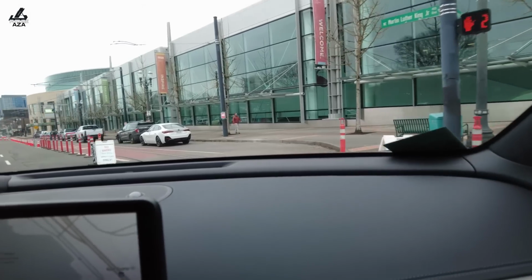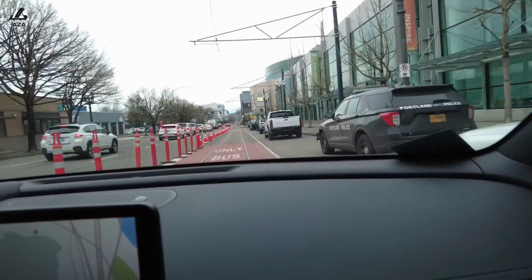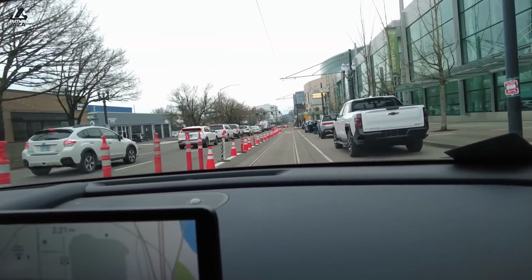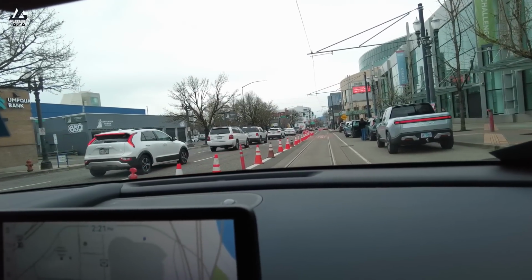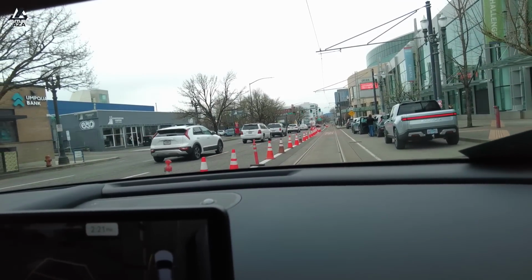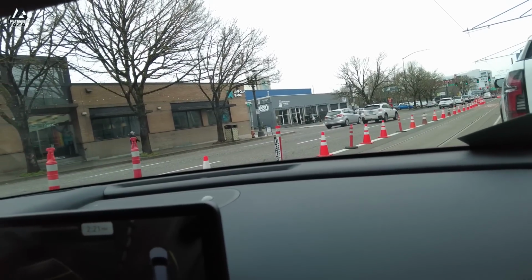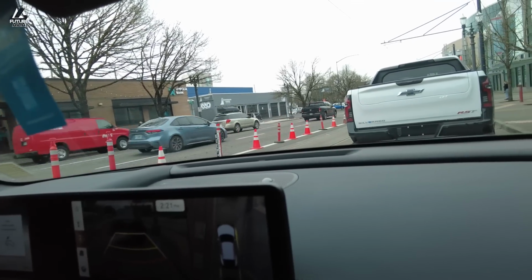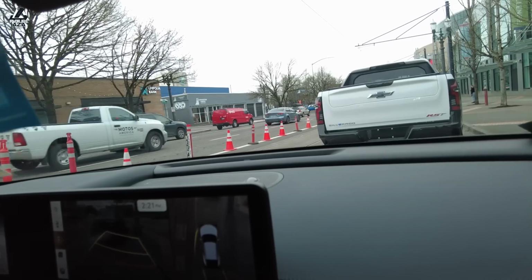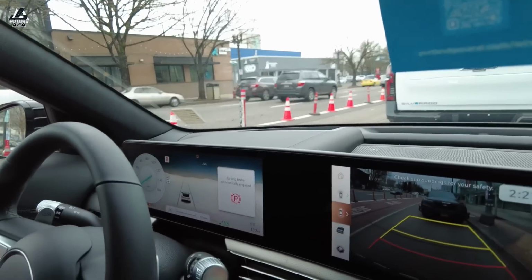Where do you want me? Behind the Silverado? Yes, sir. That'd be good. It's not too tight of a squeeze. I think we're fine for a city driver, come on. I don't clip these cones in the front. Nice. Press brake pedal to change gear. There we go. Back in park.